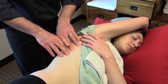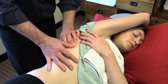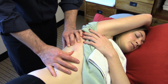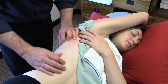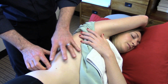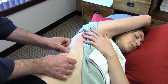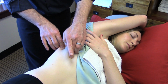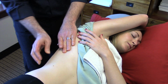Now when I looked at her spine before, I could see that the apex of her scoliosis was about T7. So I'm interested in knowing where the 7th rib is, because I would imagine that would be where the most strain is. So we're going to count up and find rib 7. Here's 12, 11. So that's 10, 9, 8, 7. Right here.